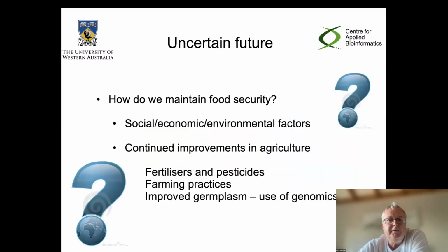So we're facing an uncertain future. I mean, how do we maintain food security? Well, clearly there are social and economic and environmental factors we can play here. Certainly having wars in Europe doesn't help, but that's not my area. So I'm going to focus on what I do know about, and that is agriculture and the sort of continued improvements that we can have in agriculture.